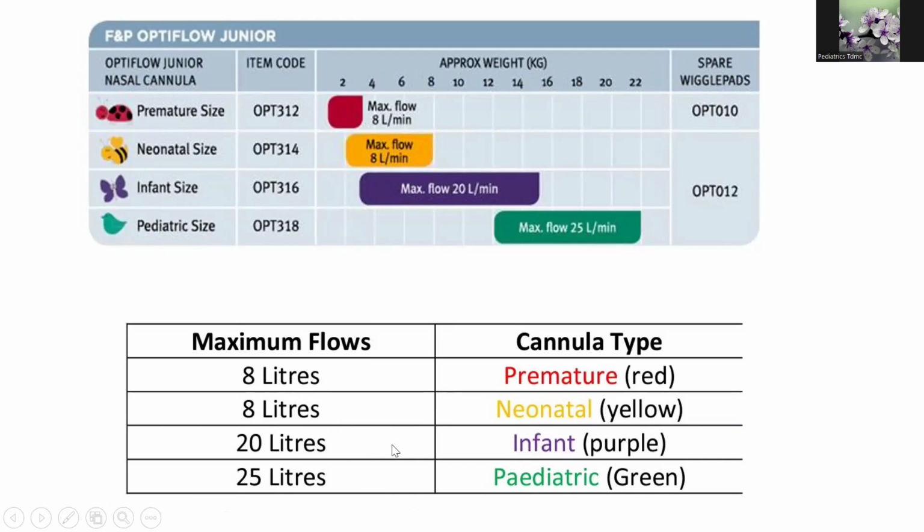You should actually know this. If you have put a yellow neonatal cannula, don't set a flow rate of 20 with it, that is the problem. Did you understand, Kiran? Yes, madam. So with the yellow cannula, what is the maximum flow rate you can set? 8. Understood? So if it is yellow, you can set only 8. If you want to give more than that, you have to go for the purple one.